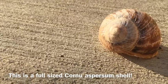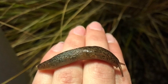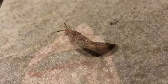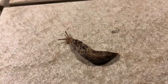Snail shells grow with them as they age. And no, slugs are not snails without shells. But I bet you're wondering, where do they keep their insides? Actually, they keep their insides on a bulbous part near their head called a mantle.